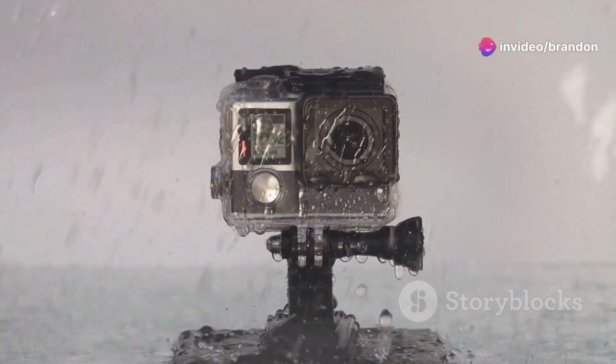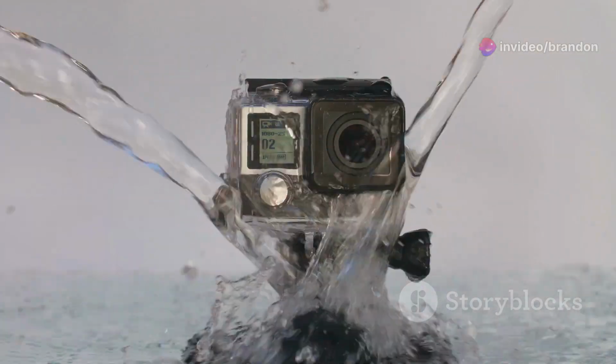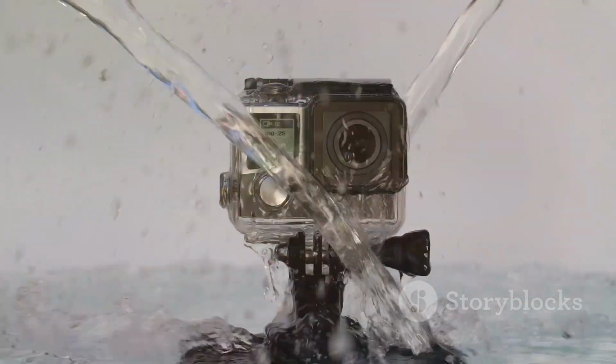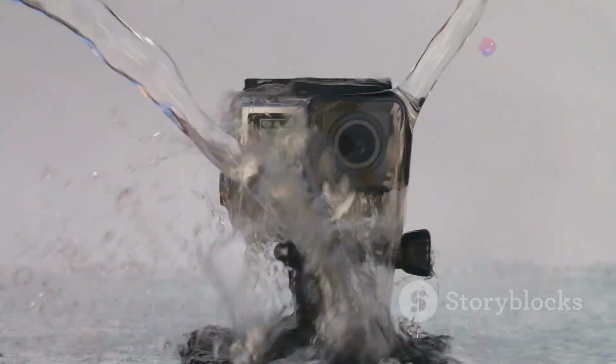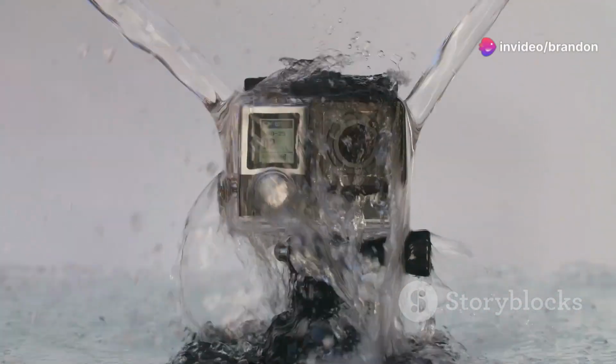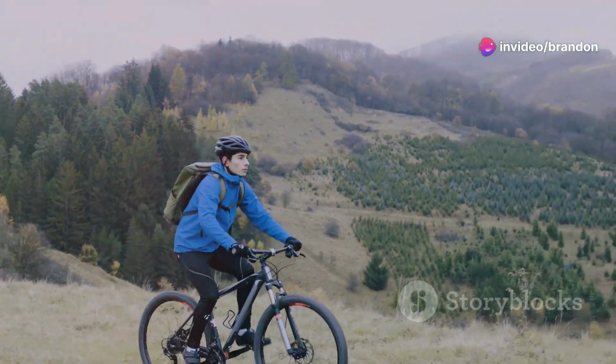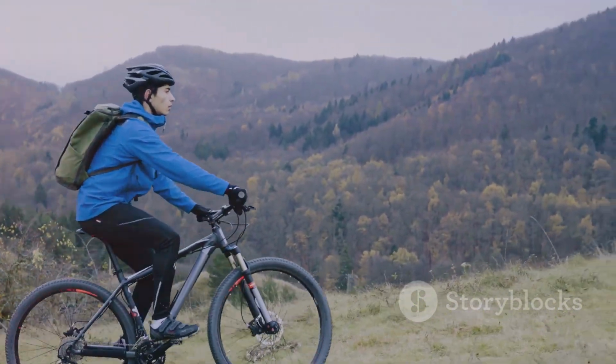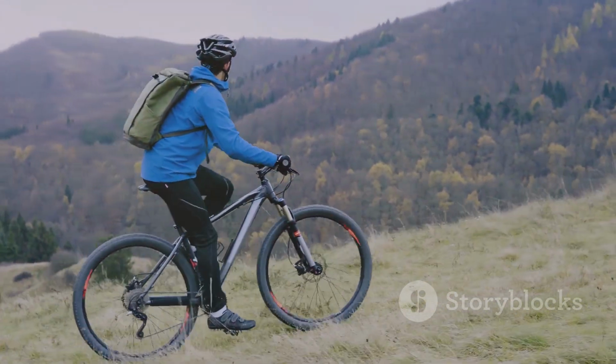Today we're diving into the world of action cameras. These compact powerhouses have revolutionized the way we capture our adventures, offering incredible versatility and durability to document life's most thrilling moments. Whether you're an adrenaline junkie, a travel enthusiast, or just someone who loves capturing unique perspectives, there's an action camera out there for you.